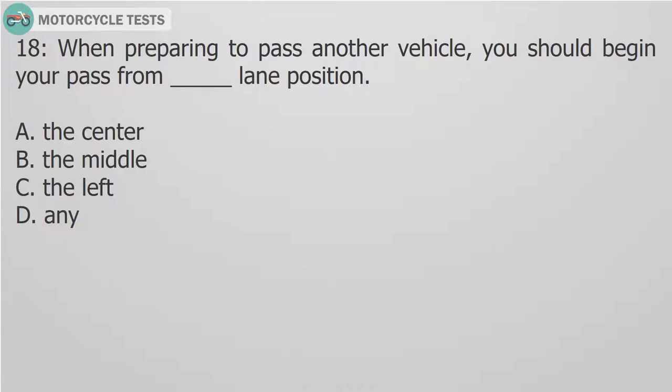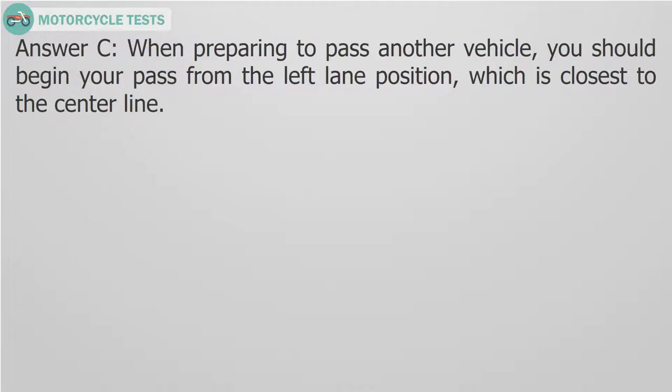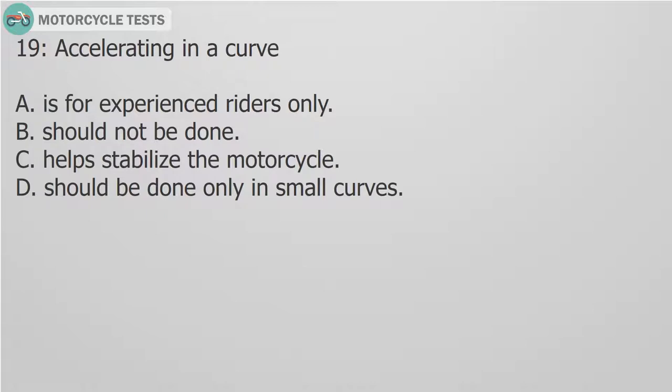Answer C. When preparing to pass another vehicle, you should begin your pass from the left lane position, which is closest to the center line. Question 19. Accelerating in a curve. A. Is for experienced riders only. B. Should not be done. C. Helps stabilize the motorcycle. D. Should be done only in small curves.